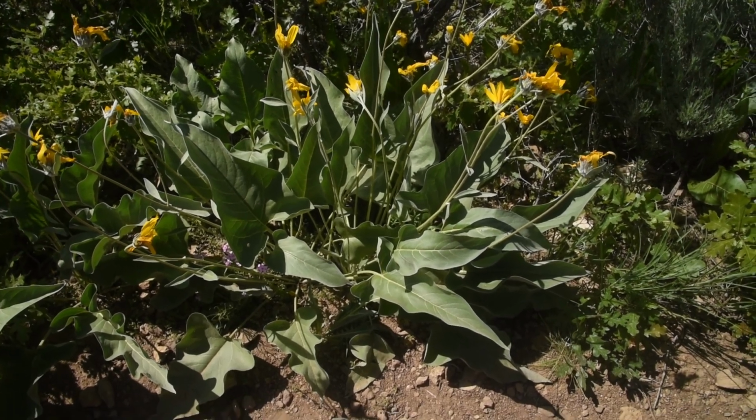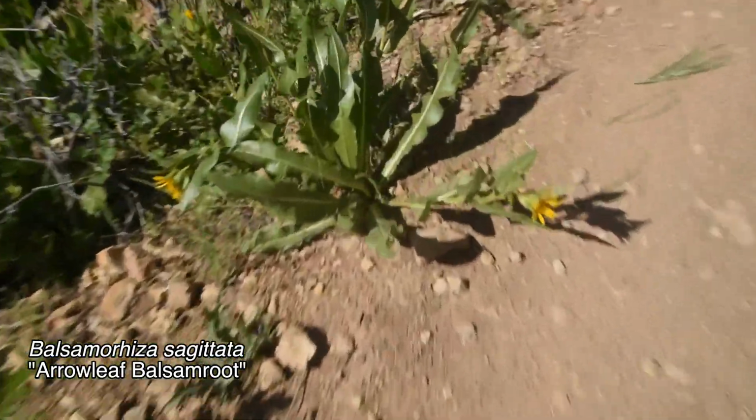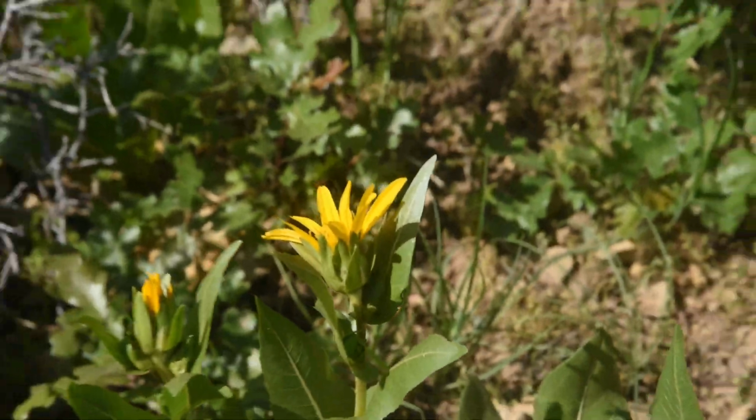Here we have two of the most common Wasatch foothill wildflowers, Balsamorhiza sagittata, the Arrowleaf Balsamroot, and Wyethia amplexicaulis, the Northern Mule's Ear. Both are very similar to each other but are in fact different species, so how do you tell the two apart? Let's jump right into that.